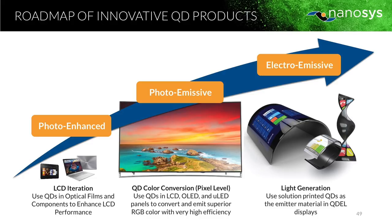So the basis of all of our future development today, and actually has been the case for the last few years, is entirely CAD-free. So I'm now going to talk about the photoemissive pixel level. There are two different ways to accomplish this, two technology routes to accomplish this, and lots of different application areas. So I'll talk about all of that in this section.